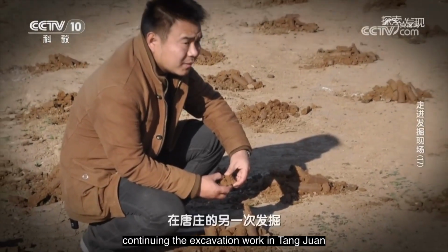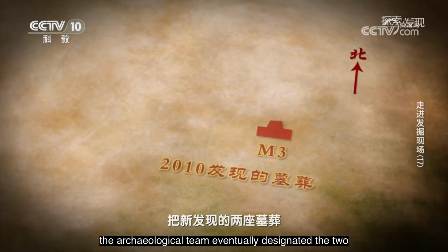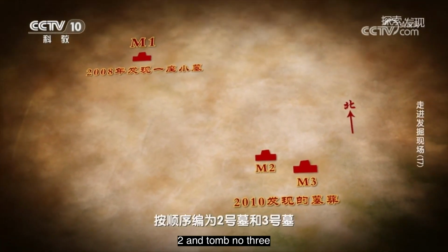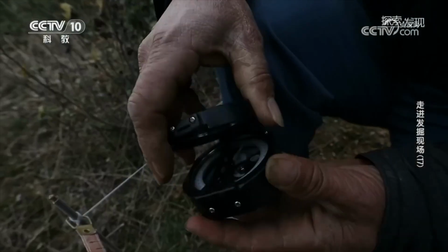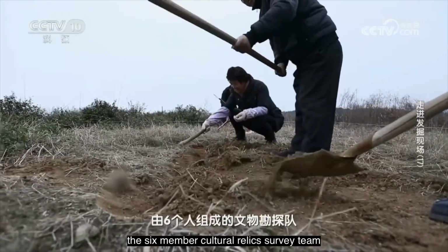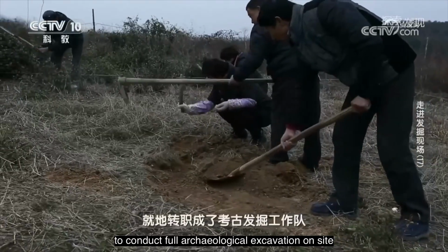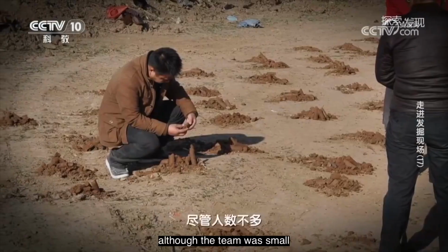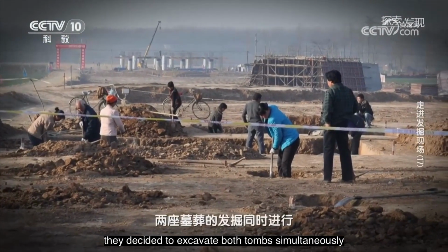Continuing the excavation work in Tangzhuang years earlier, the archaeological team eventually designated the two newly discovered tombs as Tomb No. 2 and Tomb No. 3. After submitting the report, the 6-member Cultural Relics Survey team, including Gao Zening, was reassigned to conduct full archaeological excavation on site. Although the team was small, they decided to excavate both tombs simultaneously.